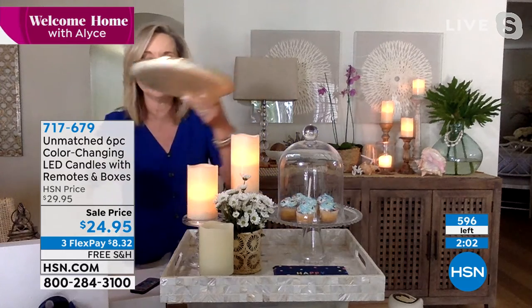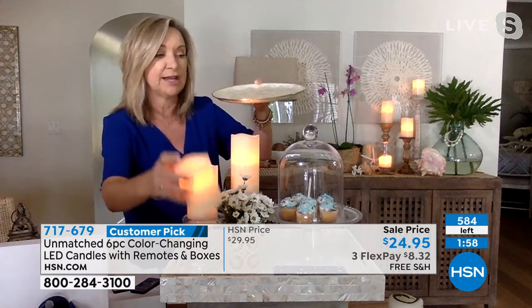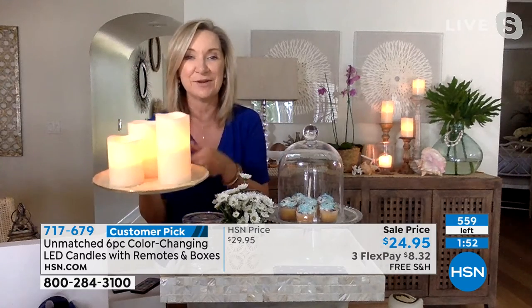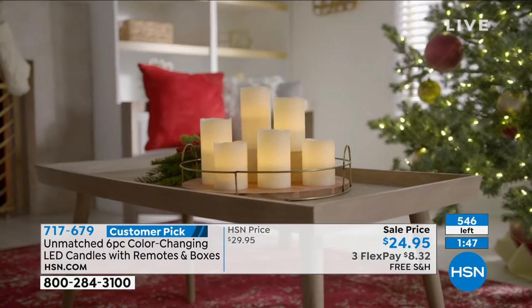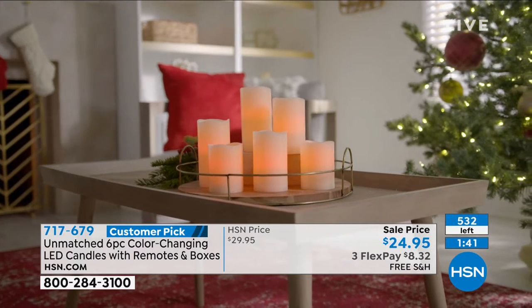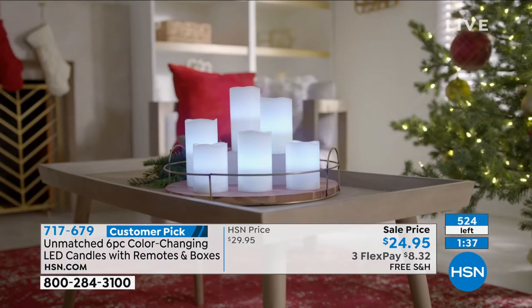And as I mentioned before, when you turn these on, you're getting the 4-inch, the 5-inch, the 6-inch. Look. I know. It's a beautiful trio. It's a beautiful gift. And each set comes with its own remote. So I have one remote upstairs and one down. It's nice because you can even do these multicolor, Alyce. Just separate them from each other, hit the remote, and you could have an assortment of colors.